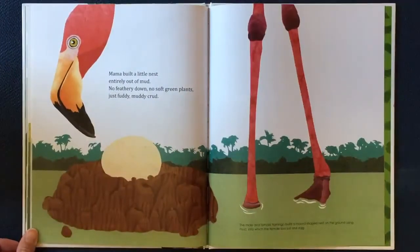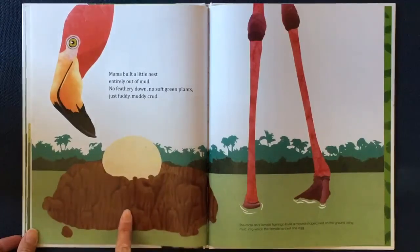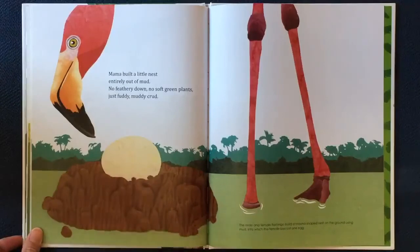Mama built a little nest entirely out of mud. No feathery down, no soft green plants, just fuddy, muddy crud. The male and female flamingo build a mound-shaped nest on the ground using mud, inside which the female lays just one egg.